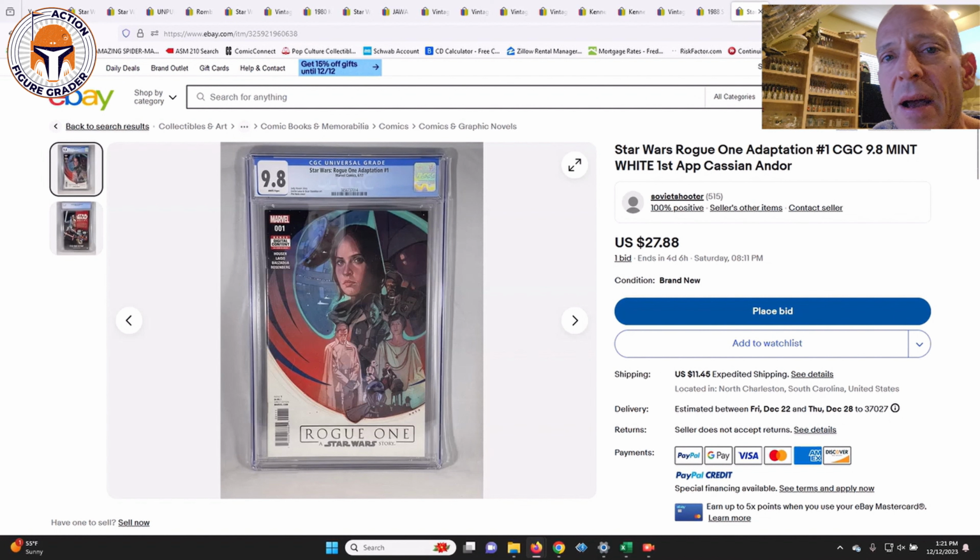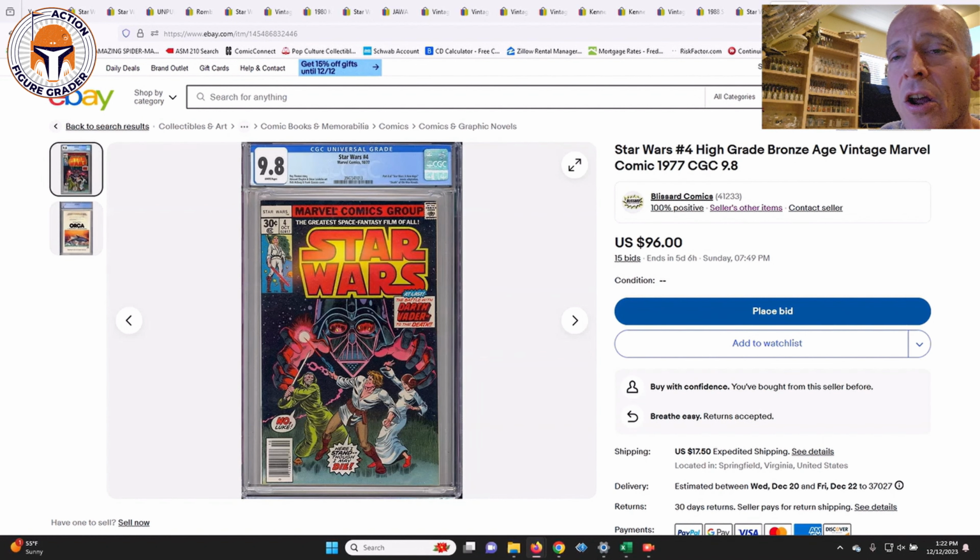And right now is a good time to buy Star Wars books. They are super cheap right now. This one ends Saturday evening at 8:11 Central Time. $27.88 is the current bid. I think it goes for less than $100.